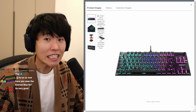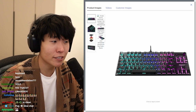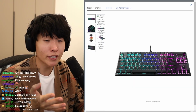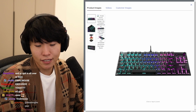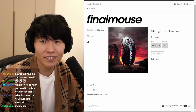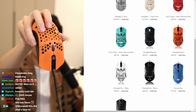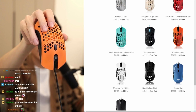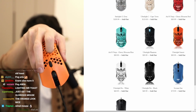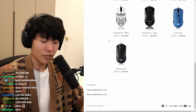The mouse I use is a little bougie. It's a little exclusive. If you guys are in the gaming space, you may have heard about it. They do very limited drops, and to get these mouses, you kind of have to go on eBay to find it. It is the Ultralight. I swear these guys are sold out 24/7. It's a very light mouse that I've just gotten used to, and I don't like changing my mice once I get used to one. It's extremely light, with the honeycomb design, you can see what's inside. Super light.